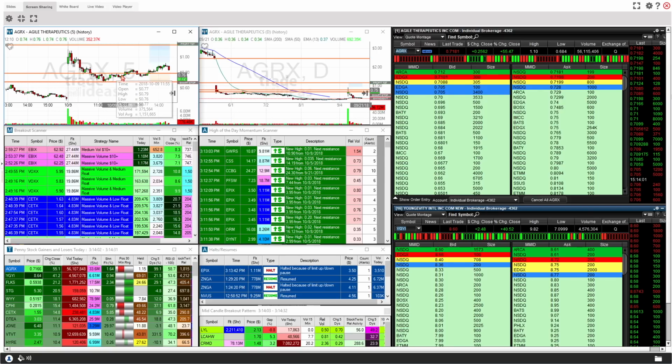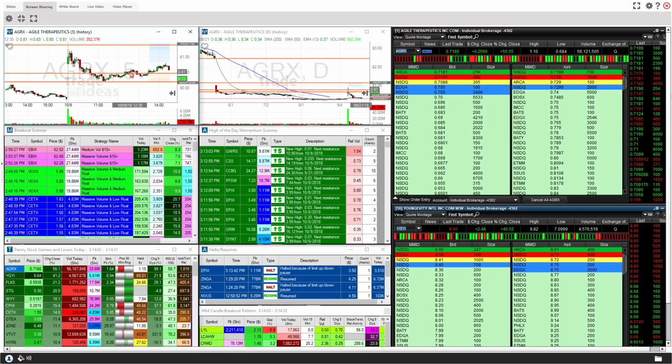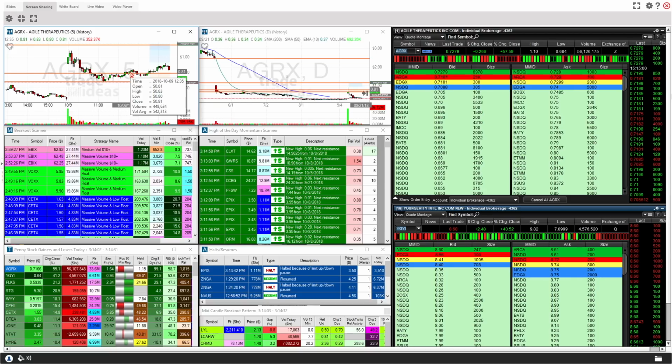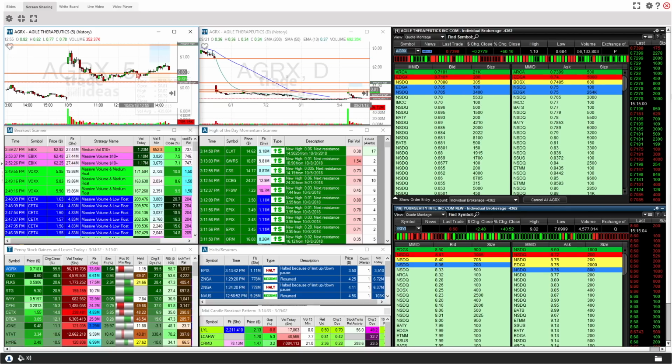And then we keep coming on up, and 80 cents can't break right here. And then we keep coming on up, and then finally we get a little 80-cent breakout, right? We finally get an 80-cent breakout. And right around this 12:30, 1 o'clock time is when we first start looking for our first entry.